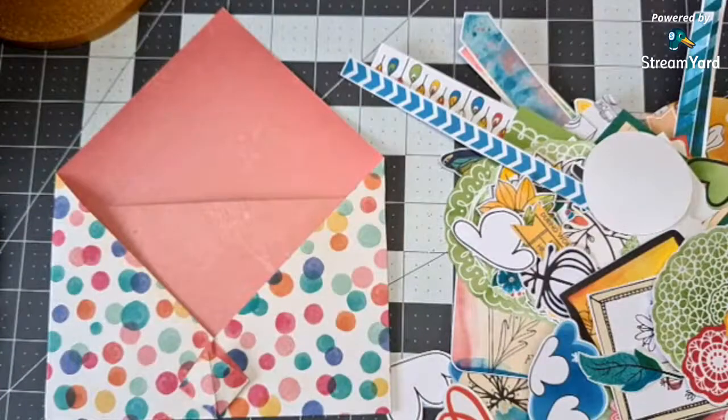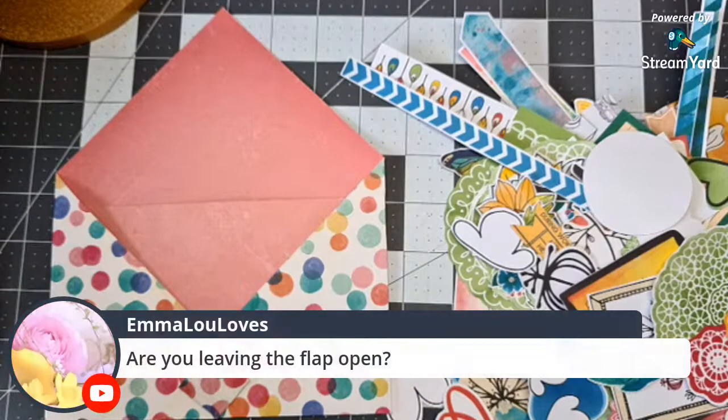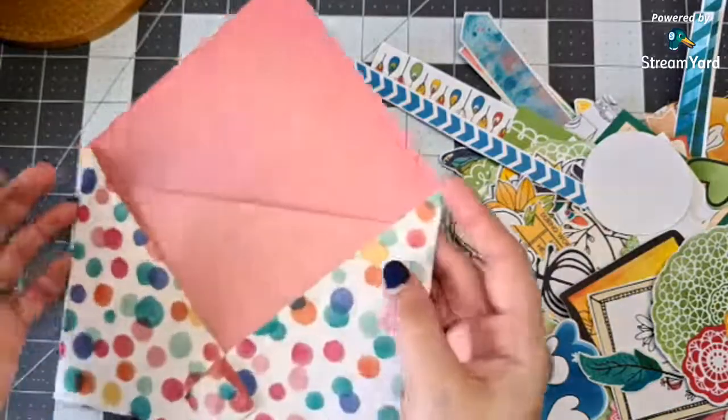Ross, oh no, not flaps again. Yeah, we're talking flaps. Yep, we are. And then Annie's like, don't get on about flaps. It was Emma's fault. She said, are you leaving the flap open? Yes, I am, Emma. I am leaving my flaps open today. There you go. Good airing out.